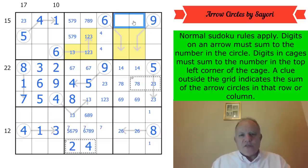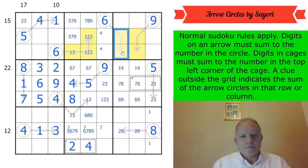That's 5, 3. Look, this 3 might be important. No, 5, 3, 7, 6 here. That works. But if that's 5, 1, if that's where the 1 goes instead, I don't know, that doesn't quite force as much in my mind.